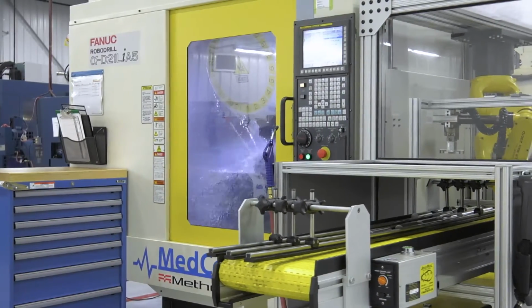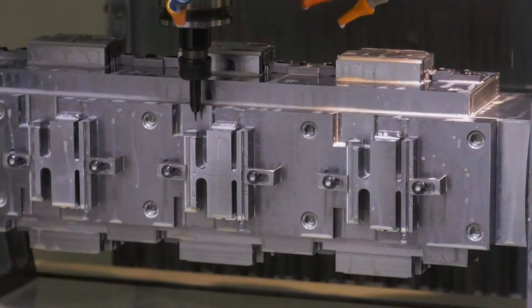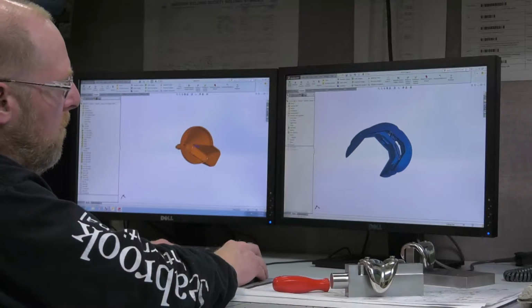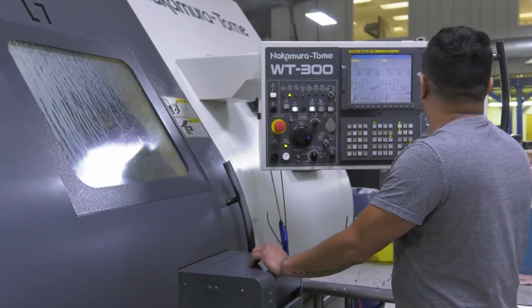Well, one thing that's unique to medical is validating. Anytime we have a process, we need to prove that process operates consistently and effectively over the course of the whole production. So what I do is I work with the manufacturing engineers to make sure that the process that they're building produces a good part in the end.